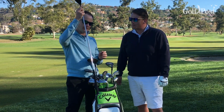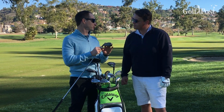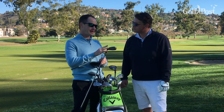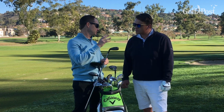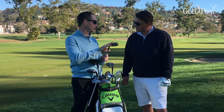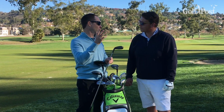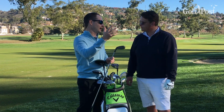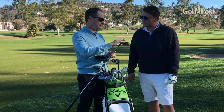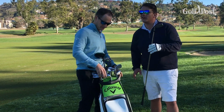What's unique about this new hybrid is we're bringing Jailbreak to the Apex Hybrid. It's really our better player hybrid. We'll see a lot of these out on tour with our Callaway staffers. It's a mid-launch and mid-spin, so it's different than the current Rogue Hybrid or even the Big Bertha Hybrid. It's really a true long iron replacement for the better player. It also has a CG bias that won't go left. For the better player, they don't want to see the hybrid go left. It's a fixed hosel, smaller shape, but it does have the Jailbreak for that added distance and speed. Perfect. Give it a shot.